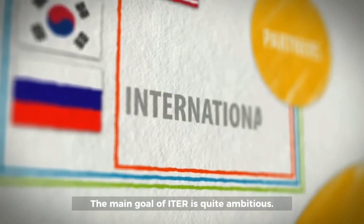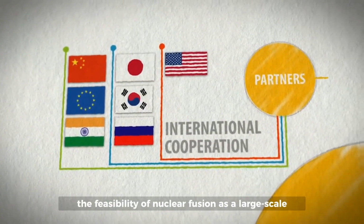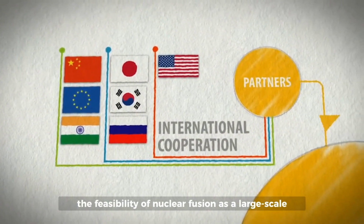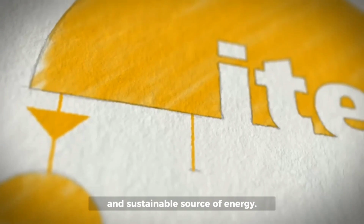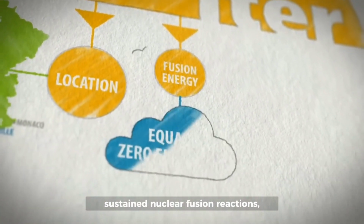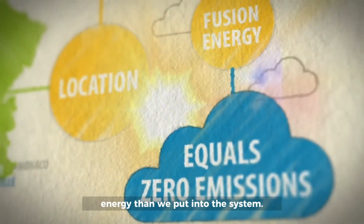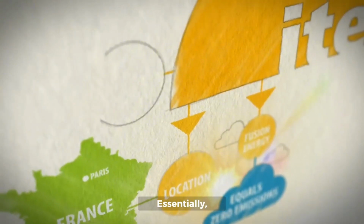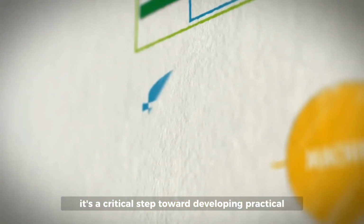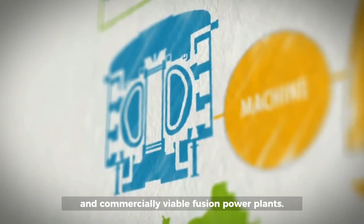The main goal of ITER is quite ambitious. It aims to demonstrate the feasibility of nuclear fusion as a large-scale and sustainable source of energy. This means achieving and demonstrating sustained nuclear fusion reactions, where we produce more energy than we put into the system. Essentially, it's a critical step toward developing practical and commercially viable fusion power plants.